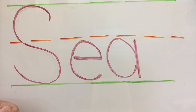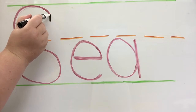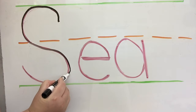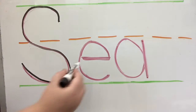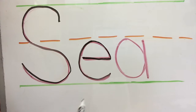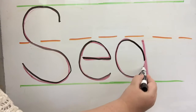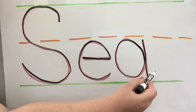Here we go. We're going to start with the capital letter here at the top. This is an S. I always think S's are kind of hard to do. They've got 2 big squiggle loops. There's the capital S. The next letter is E. Here we go with our E. S, E, and A. S-E-A.